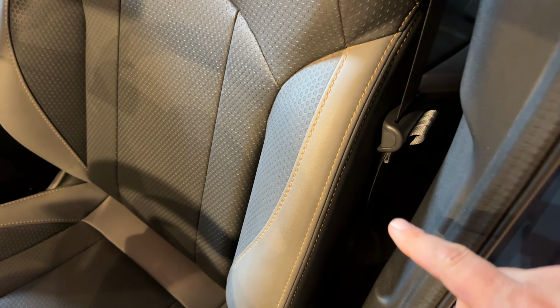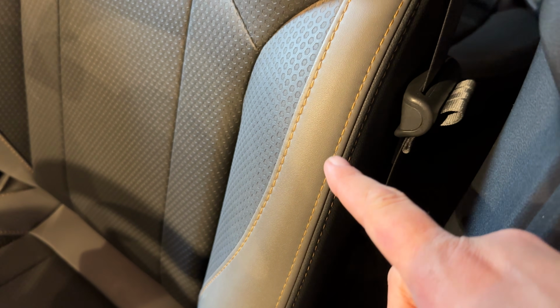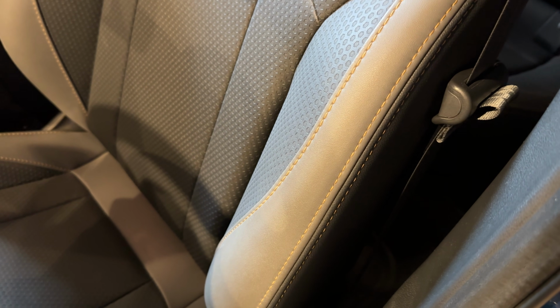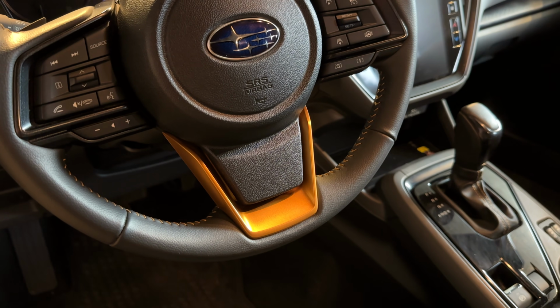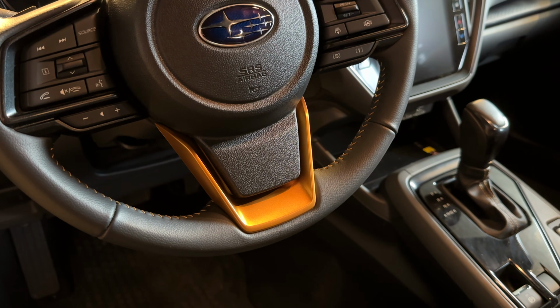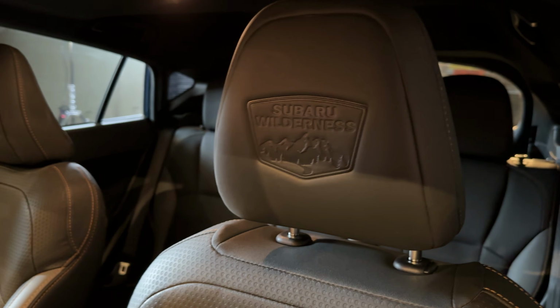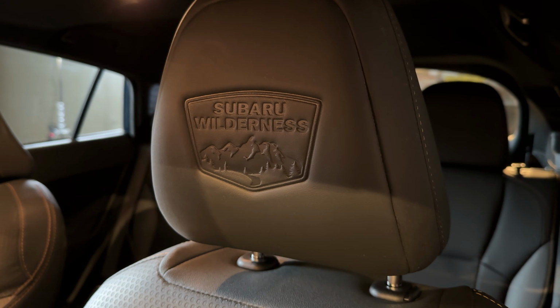And there are some cosmetic touches inside the Wilderness to distinguish it from a standard Impreza. For example, you get gold stitching on the seats, intended to match those copper gold accents on the outside, bring some of that color in here. And that same copper is on the base of the steering wheel, again to reinforce the Wilderness copper-colored theme. And imprinted into the headrest, you have the Subaru Wilderness logo, which looks kind of cool and, again, adds a little bit of flair and character to the Wilderness.